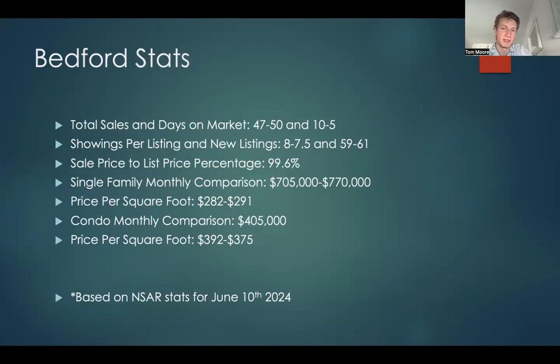Showings per listing, moving on to the next line, we've got 8 in the month of April, 7.5 in the month of May. This can be basically a representation of how many buyers, how many groups have come into that property before it went under offer. New listings, we saw it at 59 in April, 61 in May. Sale price to list price percentage is 99.6%. So we have 50 sales, probably about half of those are going over ask, half of them are going under ask, probably staying right around that 100% mark. And obviously there'd be some outliers there.